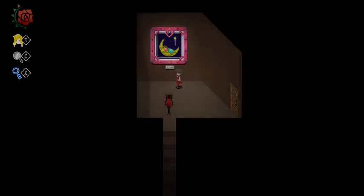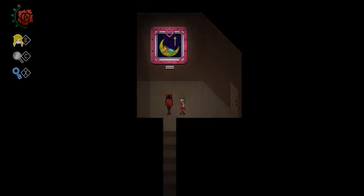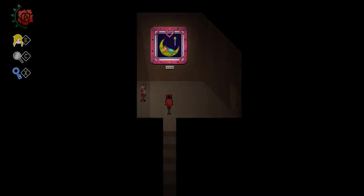Let's see this painting. Aspiration. Please move. This is in the way. Yes. Can you move? I don't want to push it. That'll cost me my life, perhaps. This is in the way. Yes, I know.